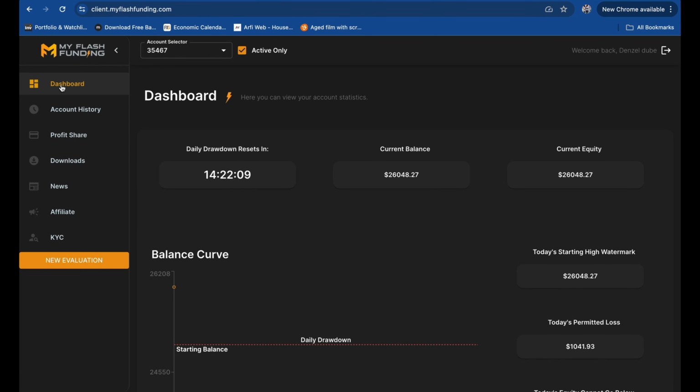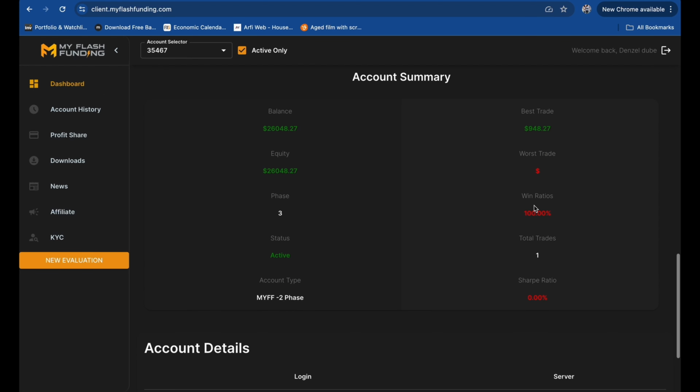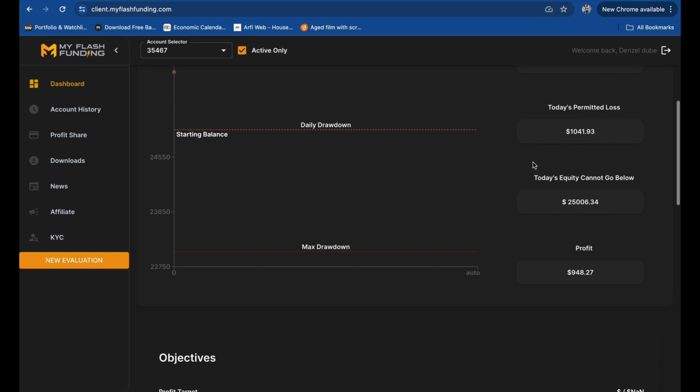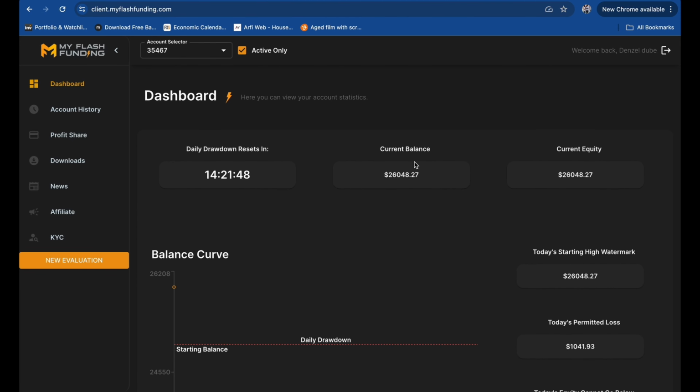Okay, guys, it's been 2 weeks. Let's get to this payout. So this is still the 25K account. Just a little recap. Only one trade was taken. We hit 1K, but obviously they got a little bit of commissions. So the total I'm going to receive is 948, which is just over 4% on the account, which is amazing.